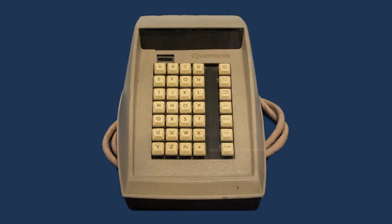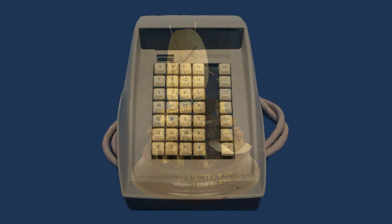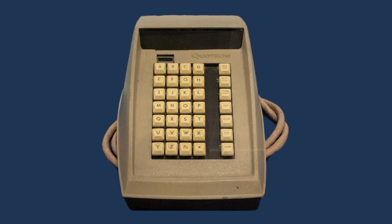The largest item in the case is the Quotron. And the Quotron, invented in 1960, revolutionized the industry in the sense that you didn't have to worry about the ticker tape anymore to see prices, but rather now the broker could actually type it into the machine and get instantaneous stock quotes. So definitely a revolutionary technology breakthrough.